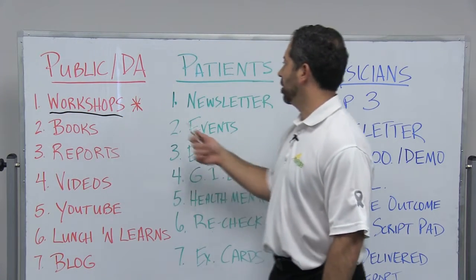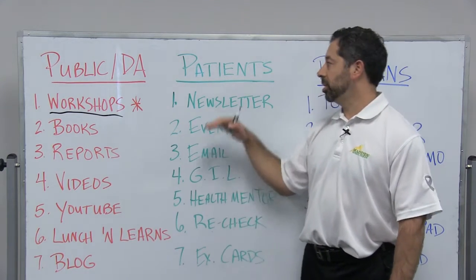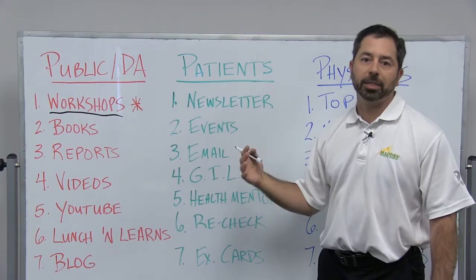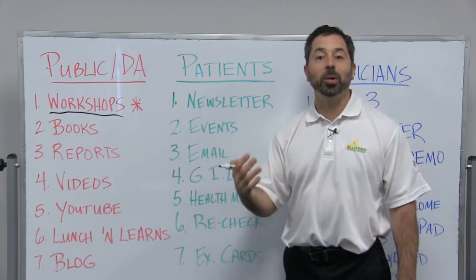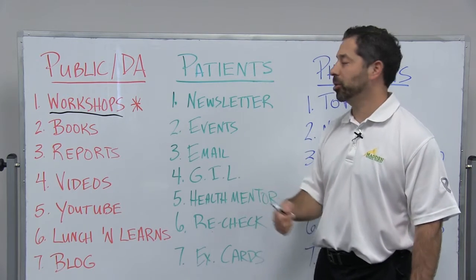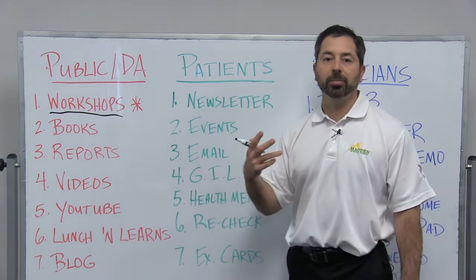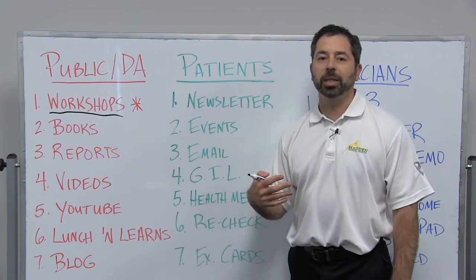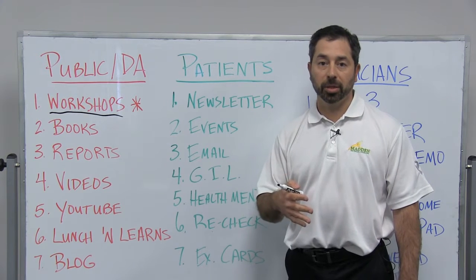Moving on to the second target market, we have patients. To me, this is your most valuable asset, your past patient base, because people that have already been treated by you know, like, and trust you the most, and you should get your greatest return here. There are 2 quick and easy ways that you can measure how well you're doing with your past patient base. The first number is past patients returning to you for additional care.